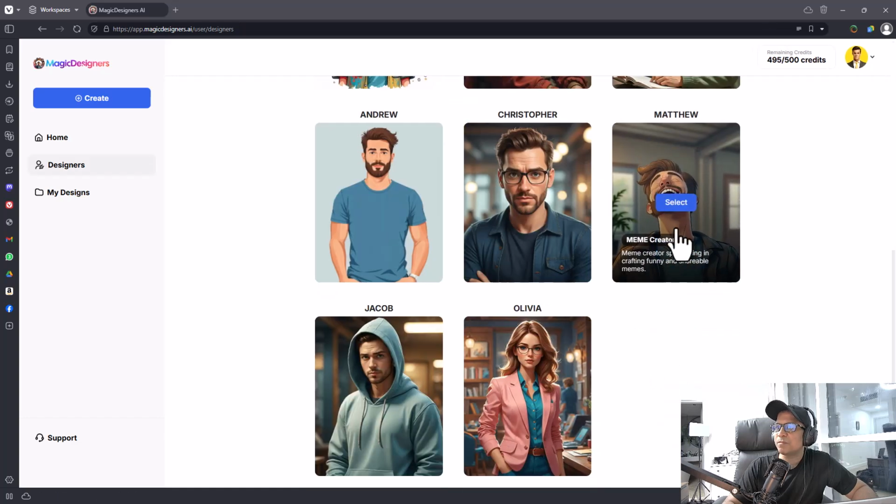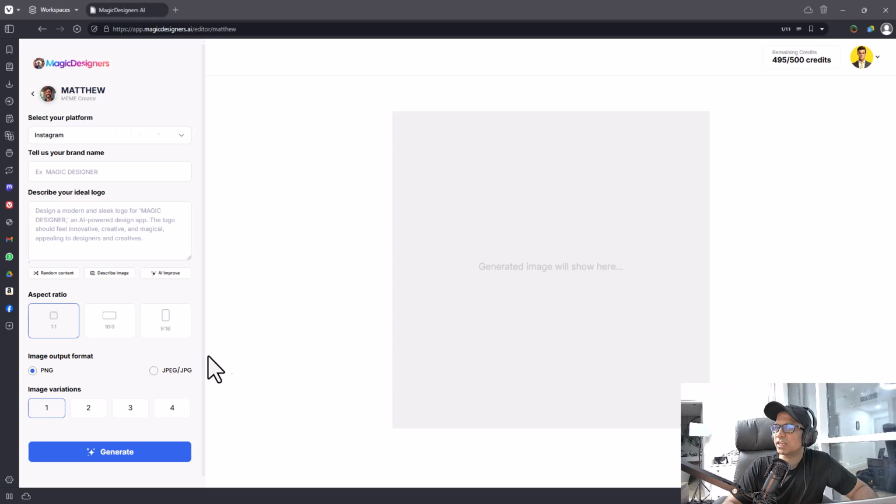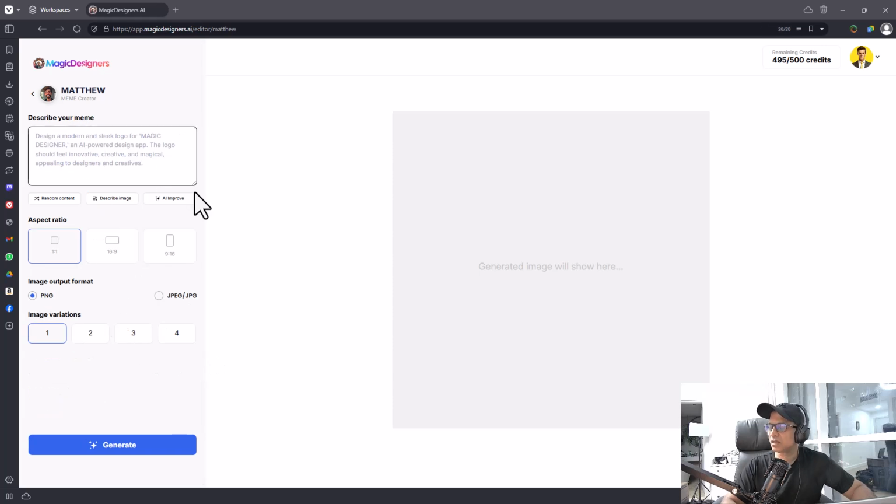Then we have Matthew, the meme creator. I need to check that out. So create a meme of monkeys typing and put text there. Put text on the page.